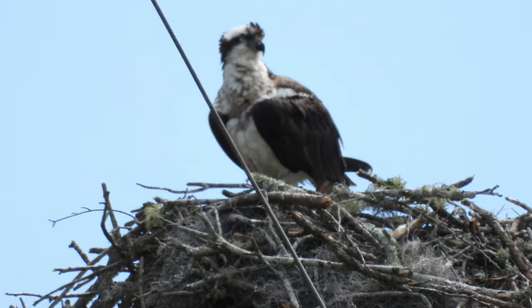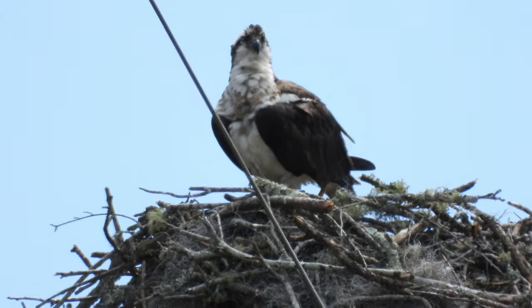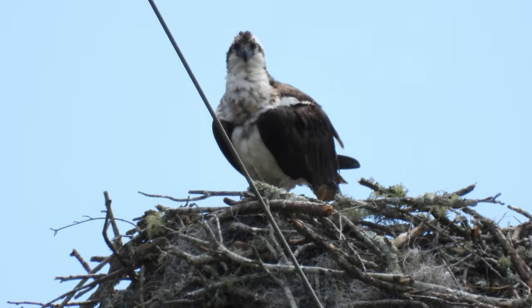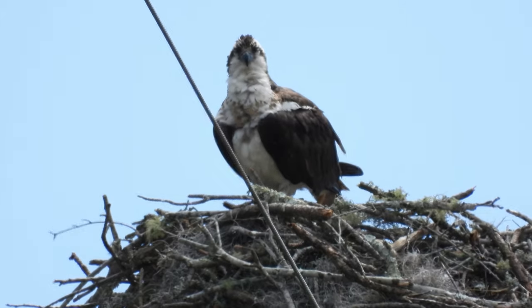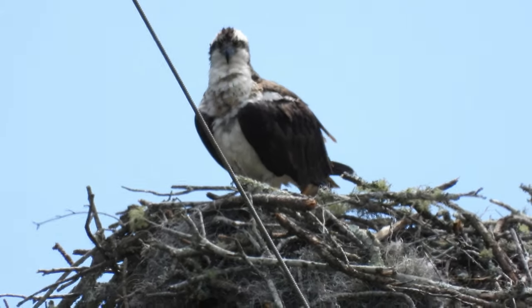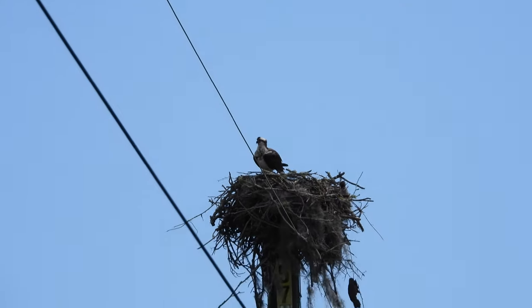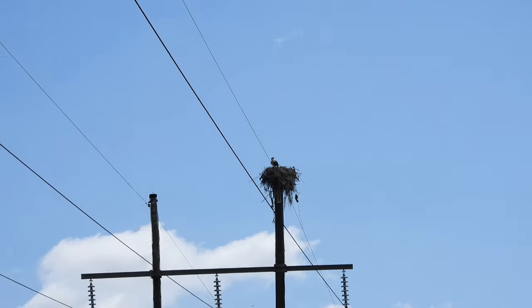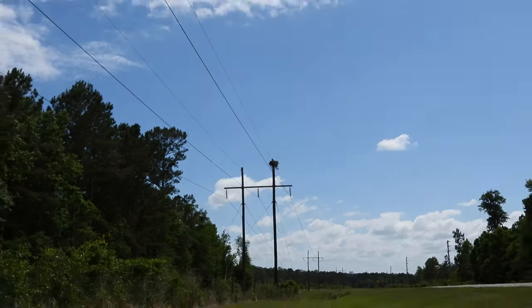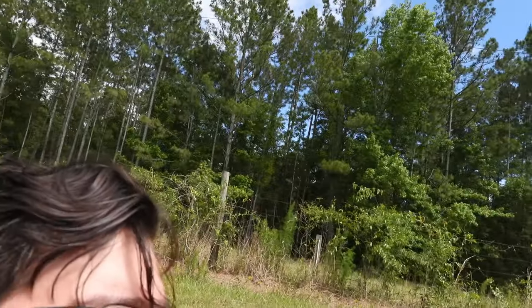Should I do? Look at the eagle first, then come back. Just like with the other osprey, right? Okay, sounds good. Yeah, I know. They're gonna be here all day long. All right, I'm zooming out, and I'm gonna go find another nest now. See you on the other side.